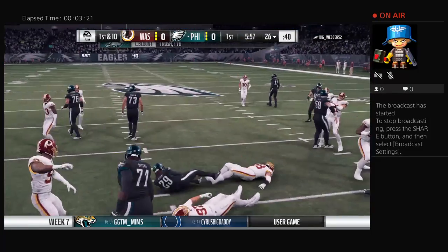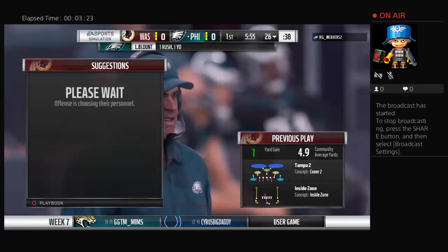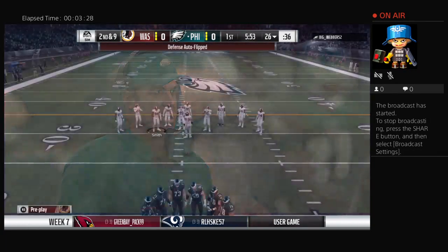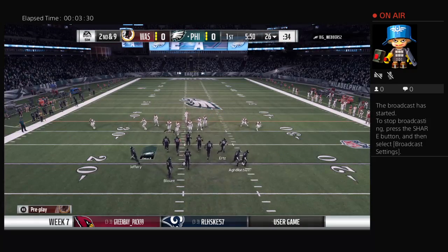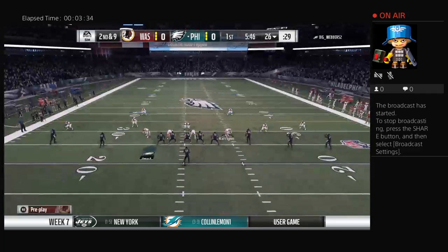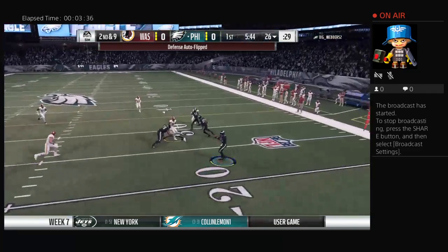First carry for LeGarrette Blount, and he'll get this one up to the 26. Credit him with a 1-yard gain there to make it 2nd and 9. Nice job by that defensive front there to hold him to a short gain on first down. Well played, I must say. Yeah, only getting 1 yard. There was no room to run.